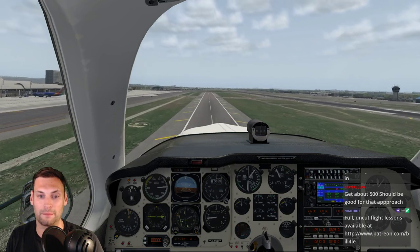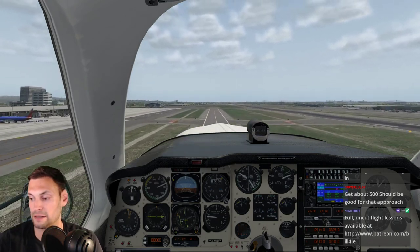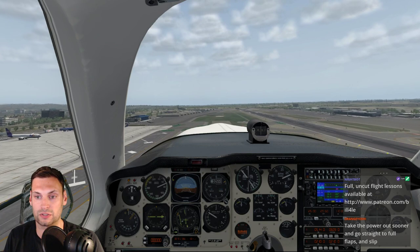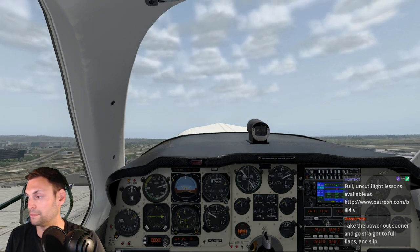See, I'm still just way too fast. I'm like 10 knots too fast. I've got to call in with this altitude. I think it's altimeter 2905. I think I was too slow on the power off there. Take the power out sooner.